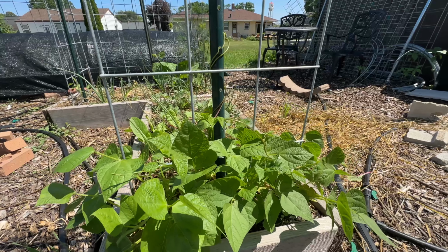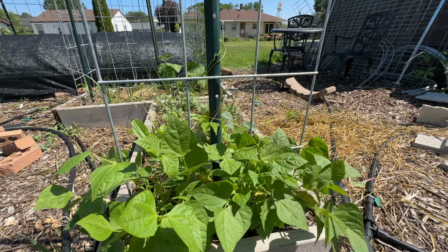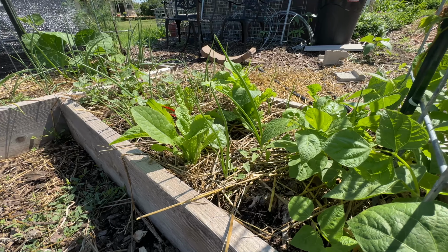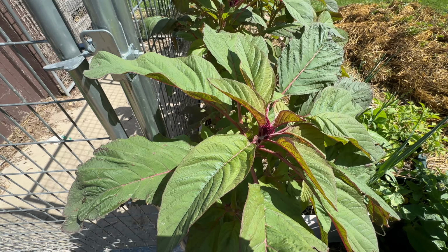My Trail of Tears bean is starting to vine up. That's also exciting. I harvested my first batch of salads out of the chard and the stem lettuce or celtis here. So that's exciting. And then the amaranth is starting to flower. Those are going to get massive and beautiful. There's the potato bed.